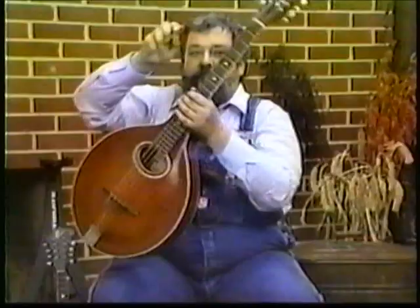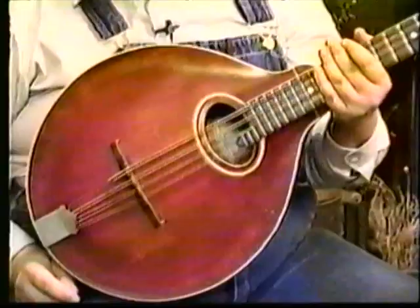But now let me show you the mandocello. This, of course, is the equivalent to the violoncello, and it's the baritone voice in the choir.